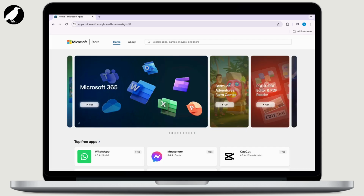Lastly, we have Microsoft Store. Microsoft Store, previously known as the Windows Store, is integrated into Windows 10 and Windows 11 by default. The Microsoft Store offers a wide range of PC games, including both free-to-play and paid titles. Games are categorized into various genres such as action, adventure, puzzle, simulations, etc. So overall, the Microsoft Store provides a straightforward way to discover, purchase, and manage games on Windows PCs, catering to both casual and dedicated gamers alike.